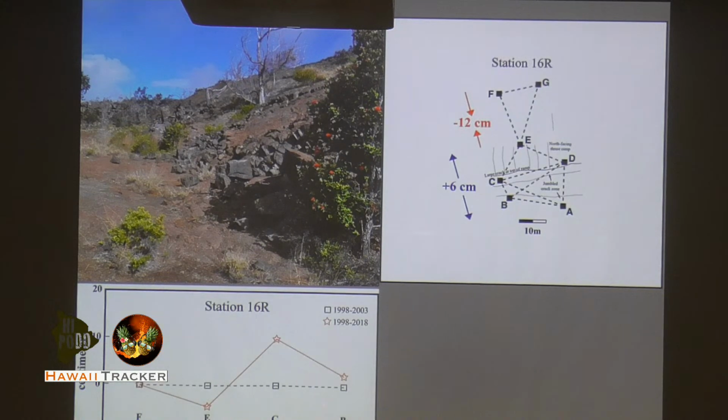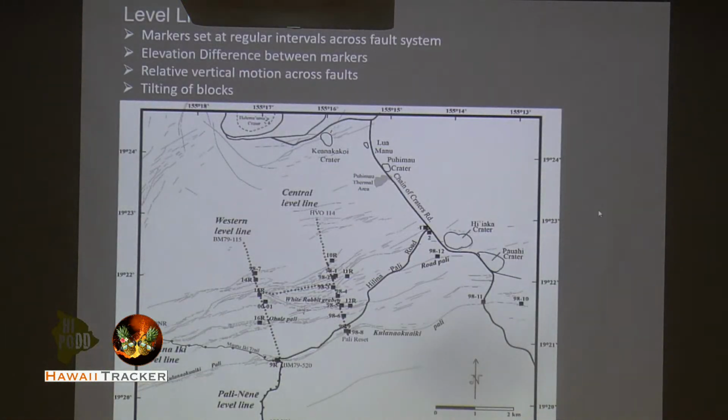If we look at the vertical motion down here, same type of thing. These guys got pushed together, and that caused that pin to move up, right? There's B, there's C, there's E, there's F. These guys got pushed up relative to one another, and this one dropped down, because it goes apart. So anyway, we can look in some detail at how these faults move in different parts of the fault.